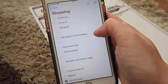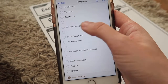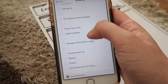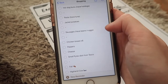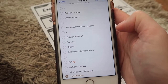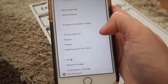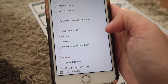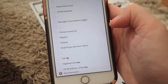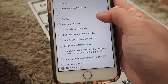We've got hot dogs in the cupboard, so I need to get hot dog buns and chips. I've just split the meals up, so hot dogs on one day, tuna and pasta with jacket potato on another day. We've got tuna but we need pasta and jacket potatoes. We've got beans and eggs but need sausages, and then chicken breast, peppers, cheese, because Kyle's got mature cheese and like 70% of us don't like it. I also need another small Pyrex dish from Tesco's. I've got a large one, but for two enchiladas each, one person's two can't fit in the dish, so I need another one. And then all of this is just fall decorations that I have in mind.